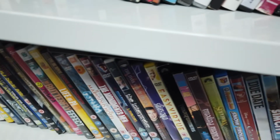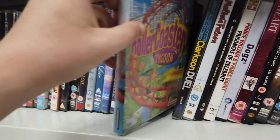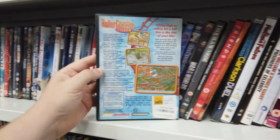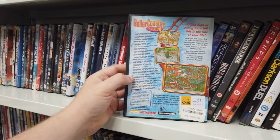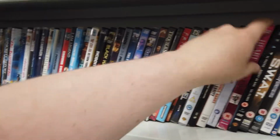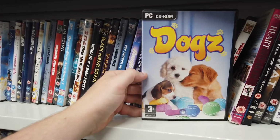Moving around the corner here to the DVD section, and I managed to find a couple of interesting DVD style PC cases like Roller Coaster Tycoon. As I said, I'm not interested in this style of PC game, but it just goes to show you what you can find if you look hard enough in the DVD and CD section. I found a bunch of really interesting stuff that I wouldn't expect to find.